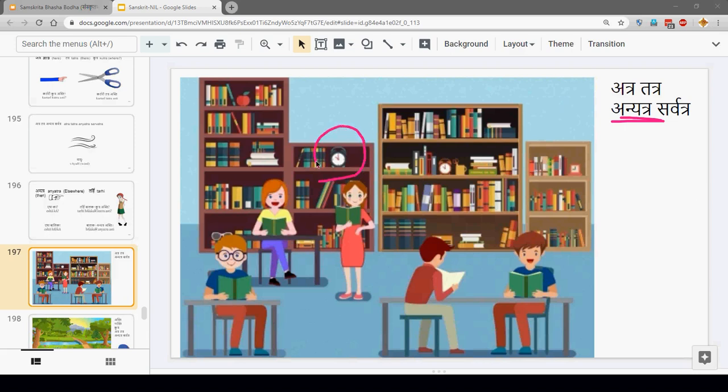So Jessica, can you identify what is this one? What is the word? I don't remember the word for clock. Anybody else? Gati. Clock is Gati. Gati atra asti.